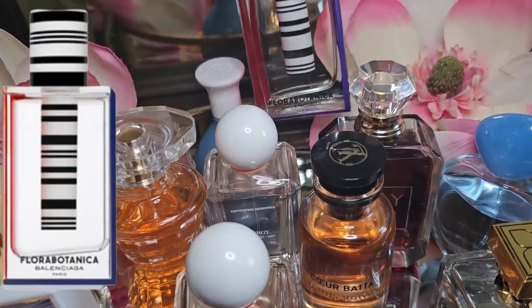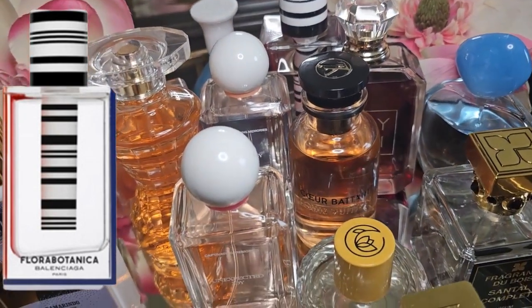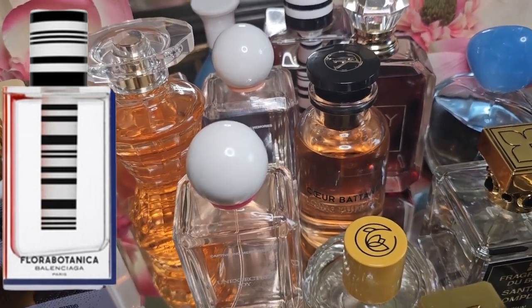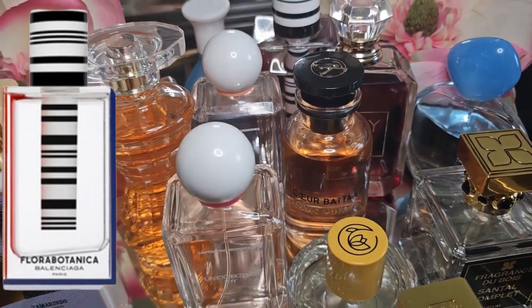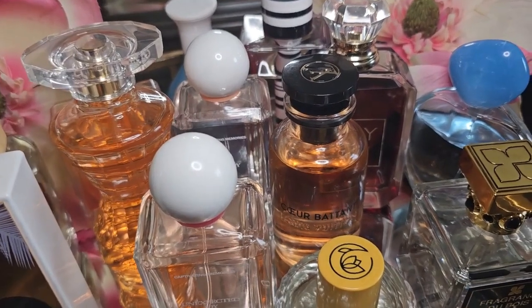Then I have Balenciaga. I have Floral Botanica from Balenciaga. I love this one. I love the cannabis note that's in this. I love just the freshness that this also gives. I think this is perfect for the summer. I think this is perfect for my birthday month, honey. Okay, if I wanted to wear it in the house, if I wanted to wear it out, cool.